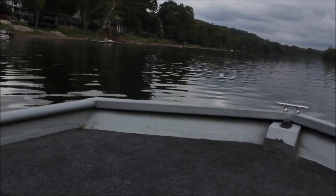All right, guys, when we get down to the wing dam, hold on. It's going to be shallow. It's going to be bumpy. Yep.